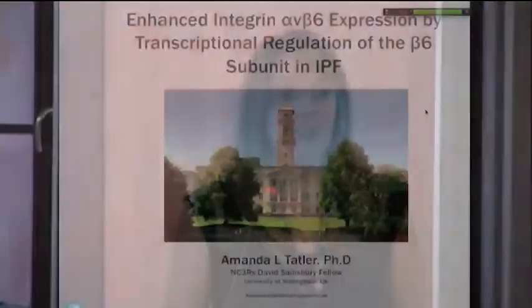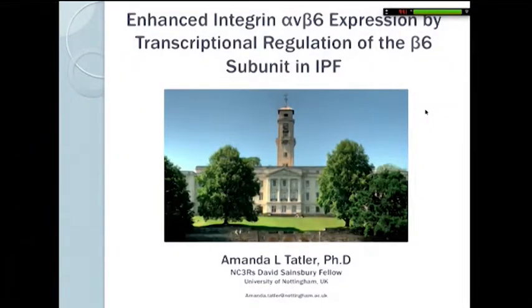I'm a postdoc working at the University of Nottingham for Geezer Jenkins, and Geezer's group are predominantly interested in the role of the alpha-V beta-6 integrin in idiopathic pulmonary fibrosis. And I'm going to present some data to you today looking at how expression of this integrin is regulated and how it might be enhanced in IPF.